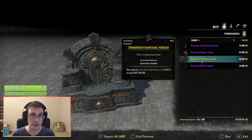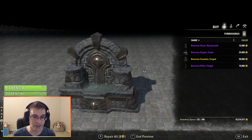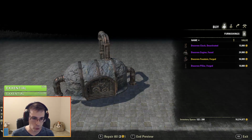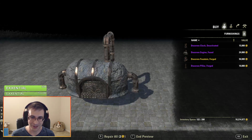Same with this. Dwarven Fountain Forged, instead of being 53,571 gold, heaven knows why they did it that way, it says 50,000 gold this year. Pretty happy about this. So again, the luxury furnishings only pop up once per year. Just look at this fountain. Nice animated water feature. You get the ripples in that water. This looks fantastic. And our new thing, I've not taken a look at this. Dwarven Engine Fused. Big piece. Engine. See what contestants can do with this.